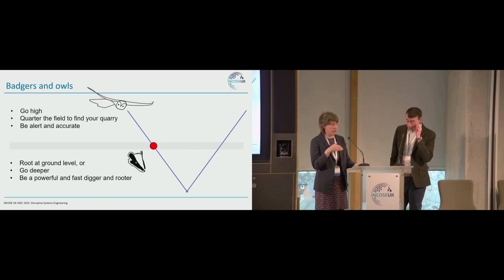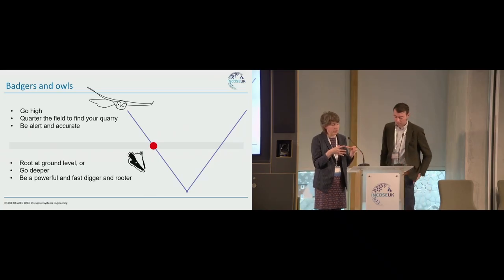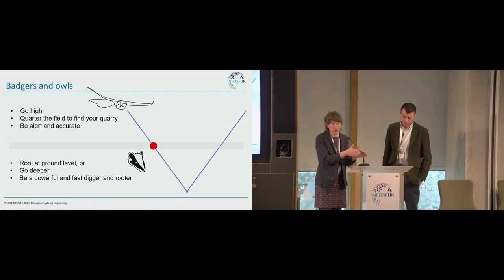Sometimes we need to be more like the owl. We need to go back up and have a look at our system in context, understand the world around the system, who we're interfacing with, and whether the goal is still the same, whether the goal is still valid. And if we find that we need to change, we need to be very alert to that and make our disruption accurate so that we can realign the project with its goals, make the course adjustment and move on efficiently.